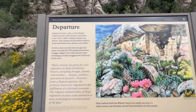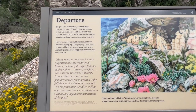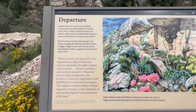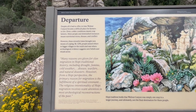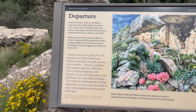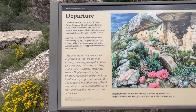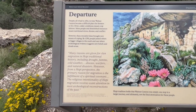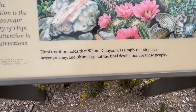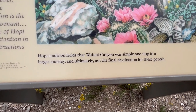And another plaque. Departure. Despite all it had to offer, in time, Walnut Canyon became a different place for farmers to live. Drier, colder conditions meant crop failures. More people and diminished resources meant nutritional stress, disease, and conflict. However, these stressful times brought new means of coping. By 1250, people joined others in bigger villages to the south and east, where archaeological evidence suggests new beliefs and rituals arose. And right down here, it says, Hopi tradition holds that Walnut Canyon was simply one step in a larger journey and ultimately not the final destination for these people.